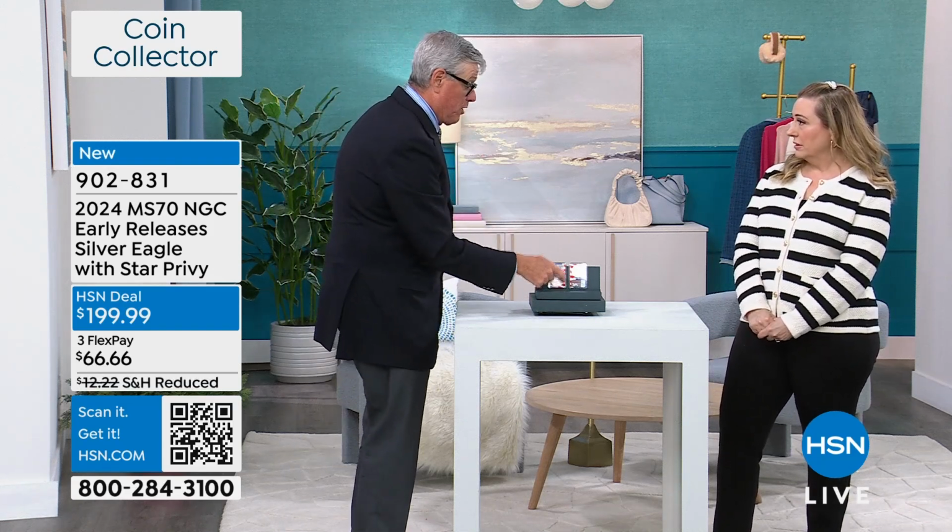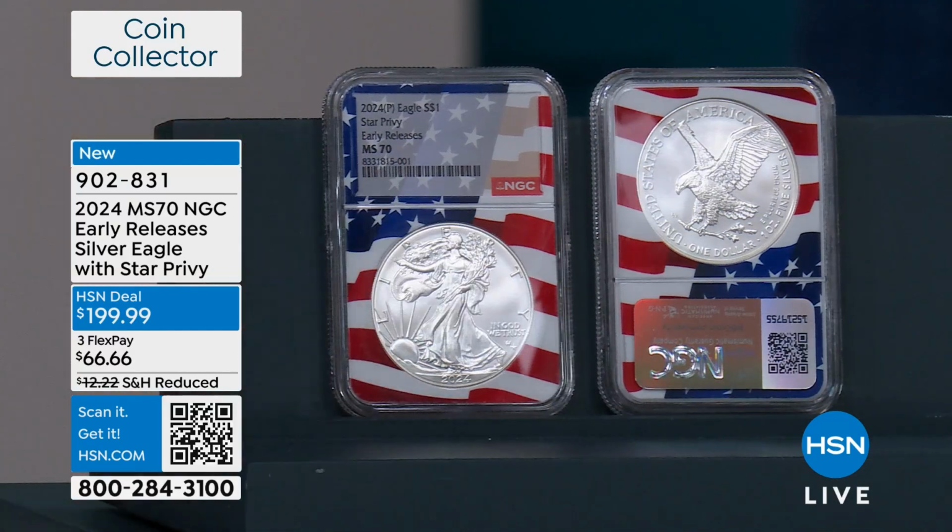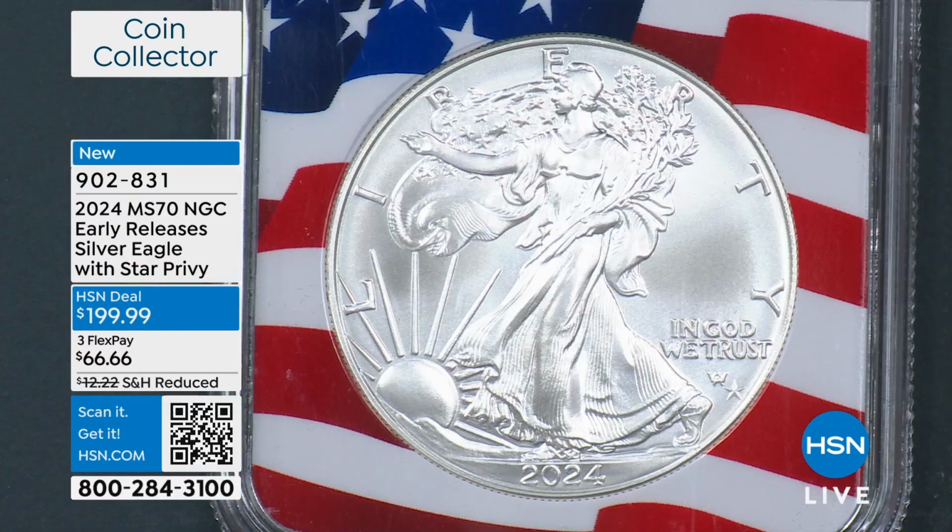I've got what I have here, and by the way, the flag core here, NGC flag core, is 100% exclusive to me. So you can only buy flag core through me anyway. So it's the guaranteed lowest price at $199.95. You can't pay less. It's early release. It's perfect. But the key to this is not only the flag core and the privy, making it the rarest Mint State Silver Eagle ever made by the United States government.